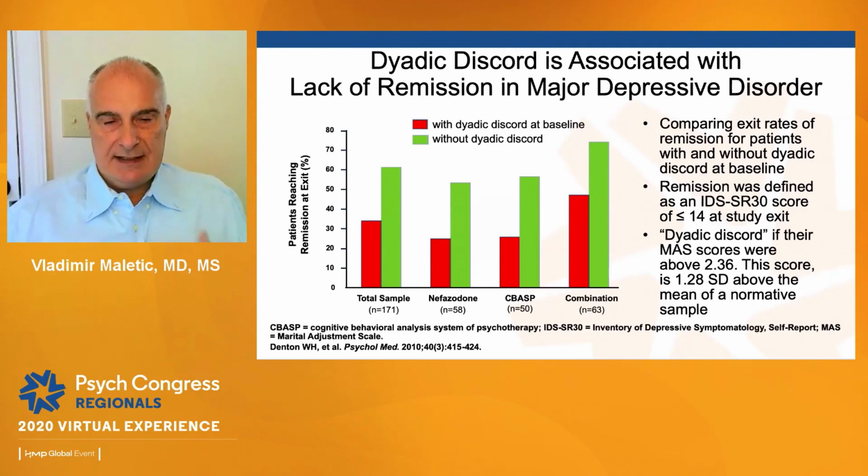We do have this tendency because, fortunately or unfortunately, the mainstay of psychiatric care of major depressive disorder has been focused on psychopharmacologic treatment. But this is a very important time to consider other factors. The fact that a patient is not responding very well to medicine may not have to do with the choice of medicine. It may have to do with other factors in their life. So in this particular study, a fair-sized study, included 171 patients.